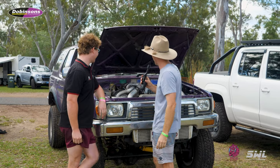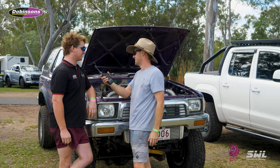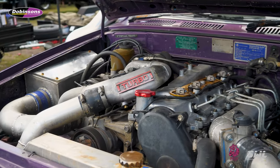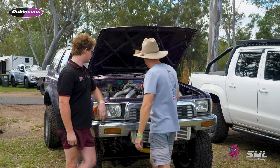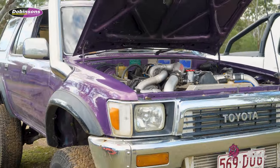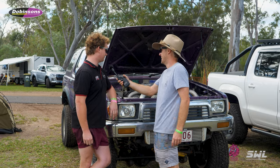Give us a rundown on this wild-looking setup. What is it? So it's a 1KD A340, and then it's a T25 and a TO4Z. That's nuts, man. And what sort of gearbox is behind it? An A340, so it'll be dead by the end of the night.